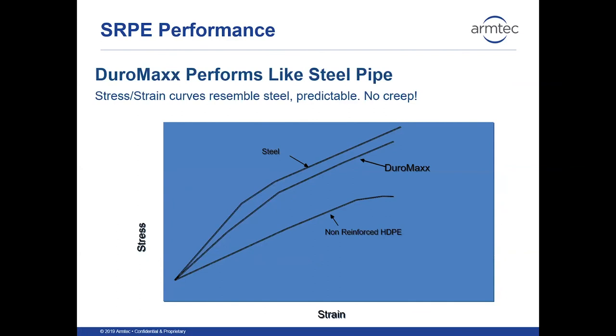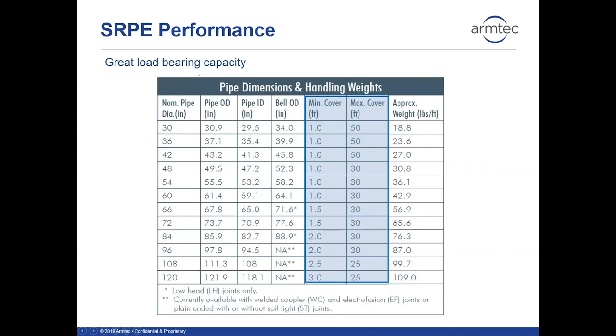And the HDPE does what it does best. It protects everything. So you don't need to worry about corrosion degrading the long-term performance of the DuroMaxx product. All this research has led to the publication of detailed height of cover tables. And should you run into a project where the height of cover might exceed these numbers, reach out to your local Armtec representative, regional sales manager, and our engineering department will be able to help you figure out if we can go deeper or not, depending on the type of backfill material that you're using.